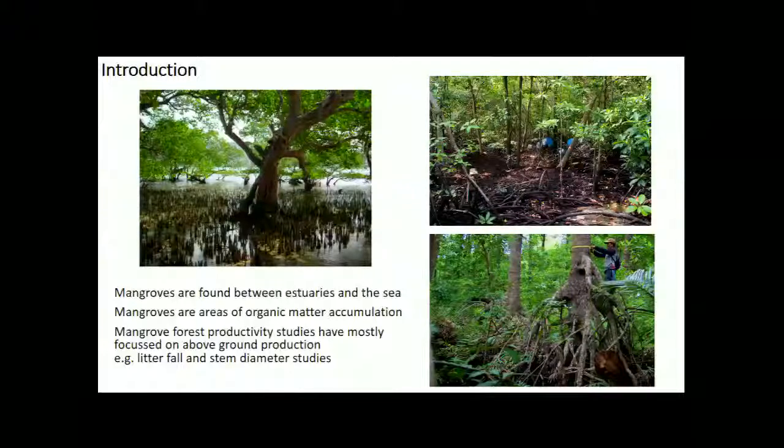As for the introduction, mangroves can be found between estuaries and the seas. Due to their habitat, they receive a substantial amount of organic matter from this ecosystem during tidal and river exchange. This organic matter may be deposited in the sediment or remain suspended in the water column. The retention of organic matter in the water column induces a substantial amount of nutrients and thus promotes high primary production in the water column.